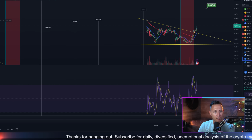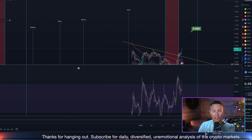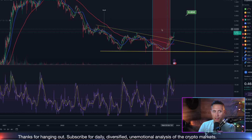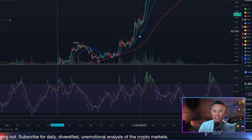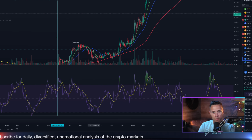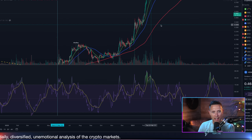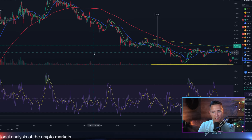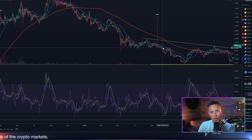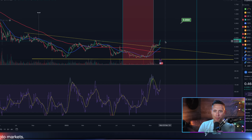I don't know why this chart is not loading, but in a bull market, as many of you know, there it is. This is what we want to see. We want to see the 20-day above the 50-day, that green line above the blue, and ADA just seeing higher highs and higher lows. Any cryptocurrency, that's what we want to see. The bear market is the opposite. The 20s below, and we're just seeing lower lows and lower highs. We're getting the pivot, right?